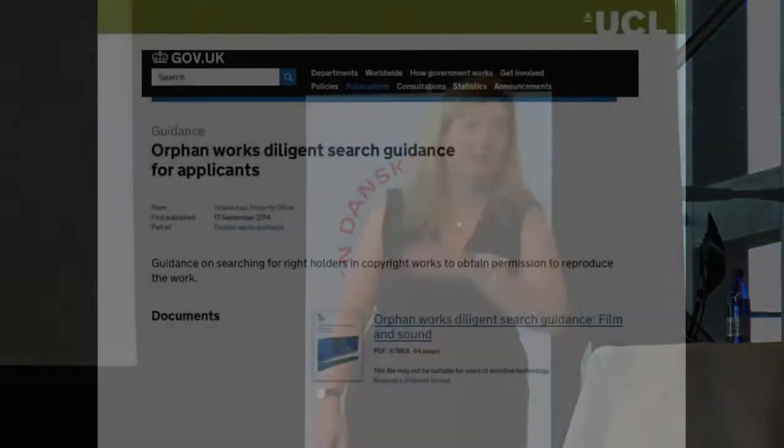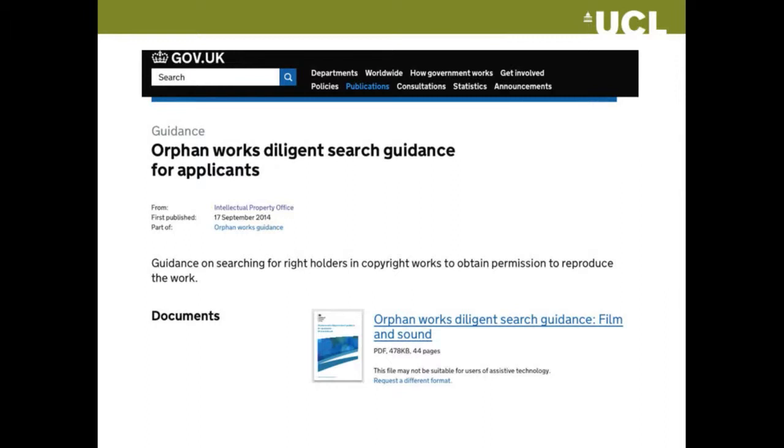And this is where it all gets a bit technical and boring. Firstly, you've got to do a diligent search, which means you have to try and track down anyone that might own the copyright of this. And there's pages and pages of where you have to ask and write to. Does anyone remember who this illustrator was? No. Has anyone got any records of who the manager was in 1952 of this cinema in Glasgow? No. So it becomes this huge issue and a huge amount of time.